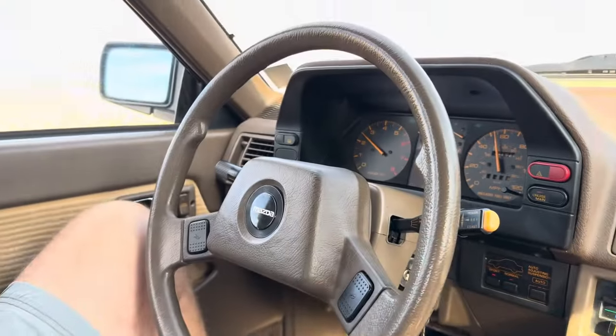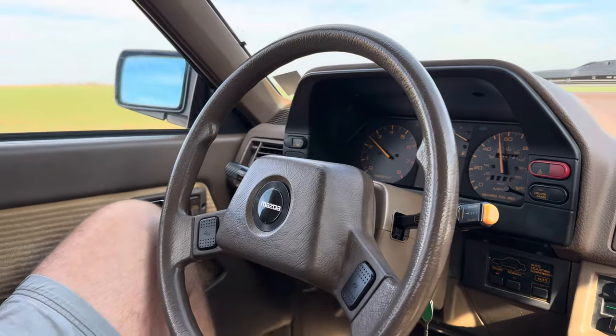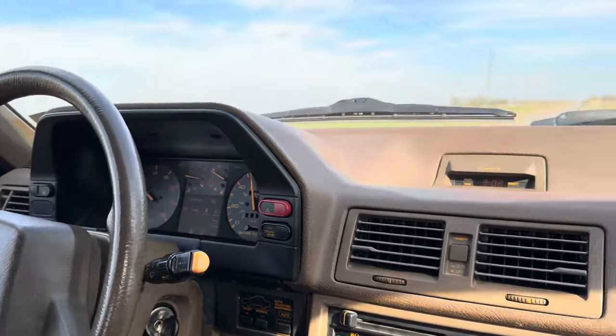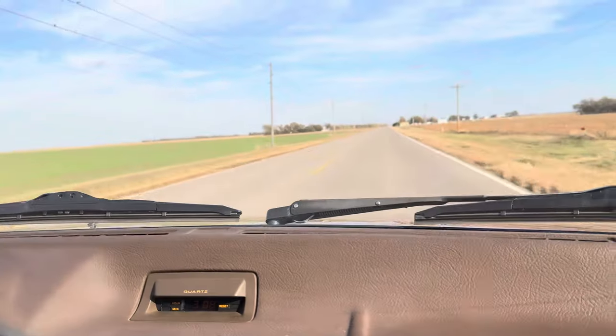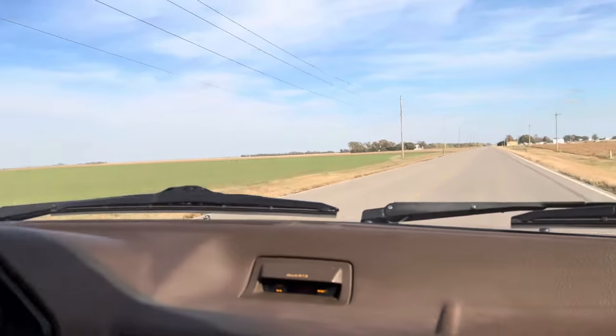Look at this thing. It's driving straight down the road. My goodness. I'm not even touching anything. My goodness. Cruise control alerts. What a little jewel. It really is. What a neat little car. Wow. He bought it. It's interesting.